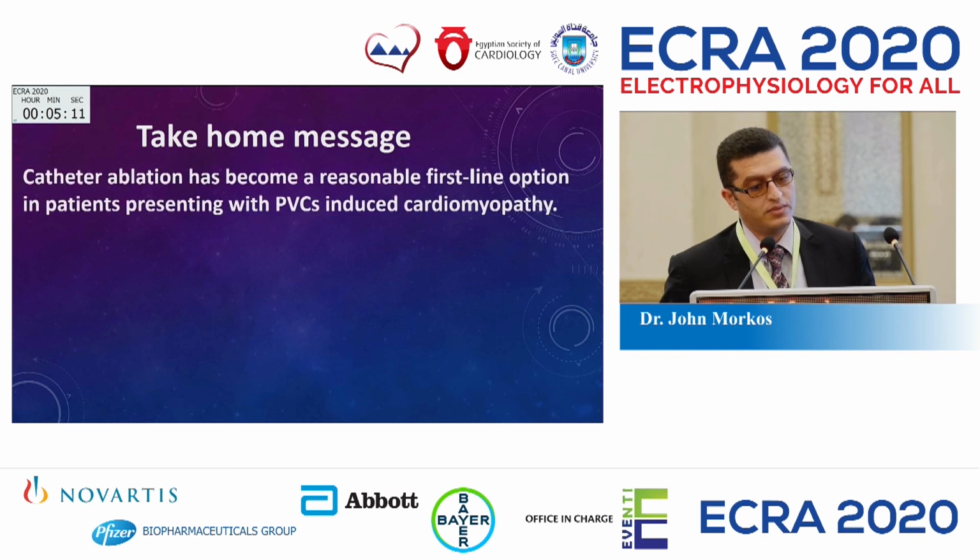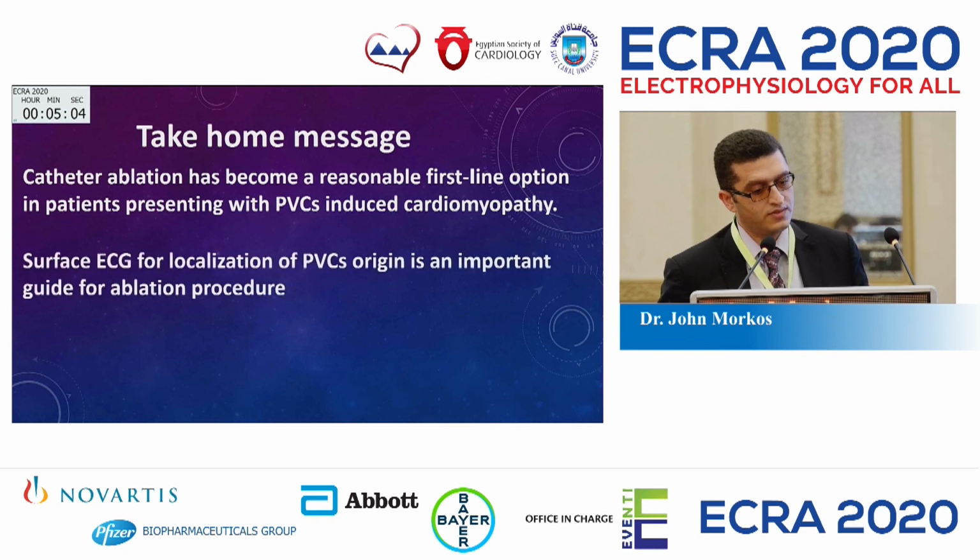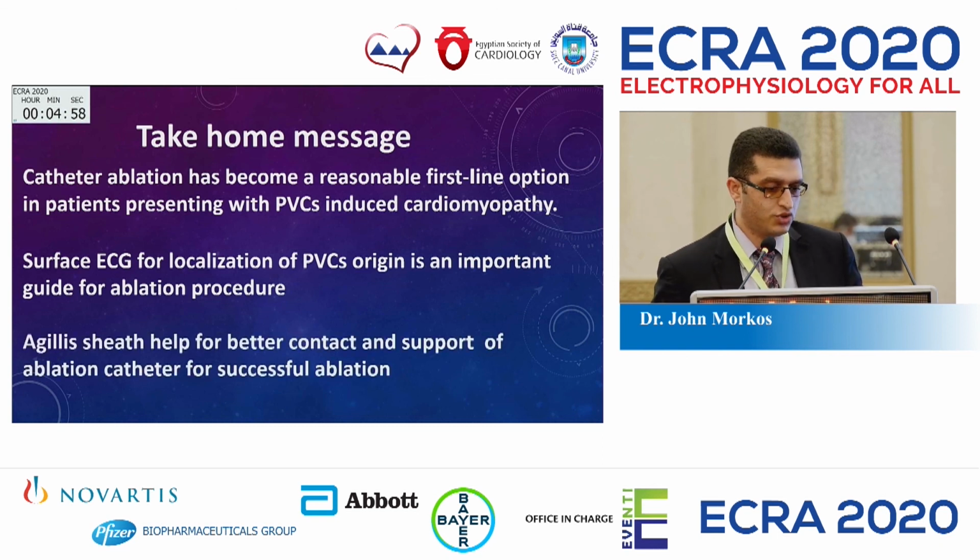Take-home message: catheter ablation has become a reasonable first-line option in patients presenting with PVC-induced cardiomyopathy. Surface ECG for localization of the PVC's origin is an important guide for the ablation procedure. Agilis sheaths help for better contact and support of the ablation catheter for successful ablation.